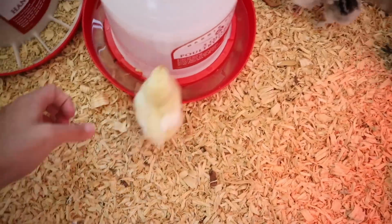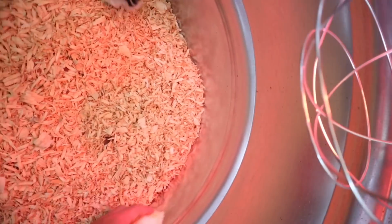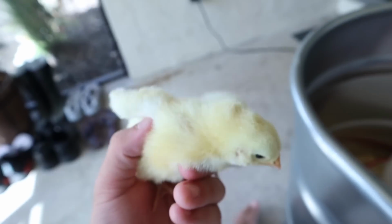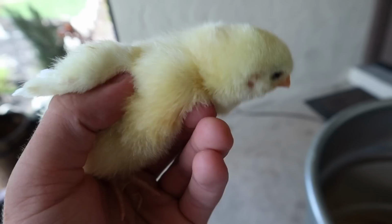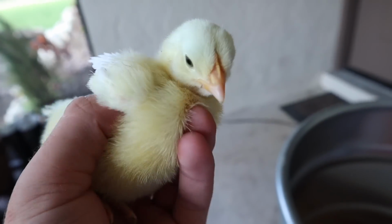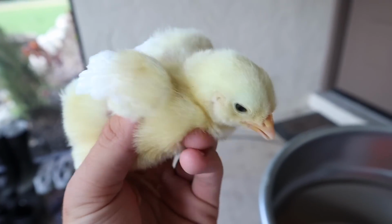Here's Larry right here. Larry, come here. You're definitely not. This is Larry, okay? So hopefully, Larry, hopefully you grow and you become a really mean rooster. But not like mean to the other ones, just a loud rooster. Baby Larry!